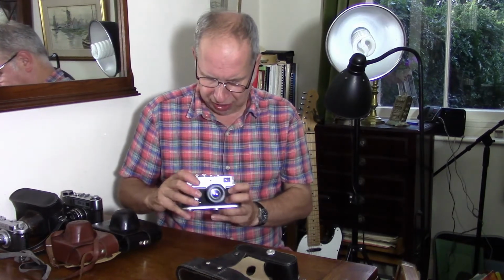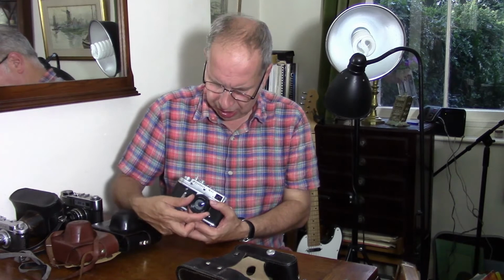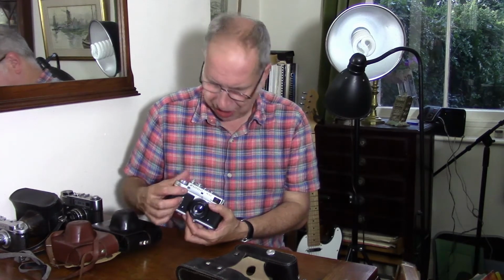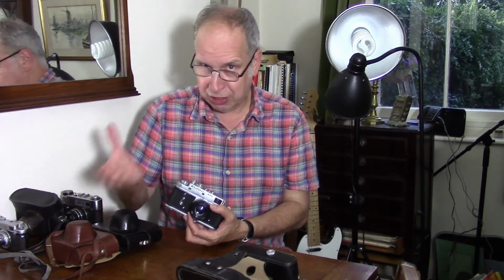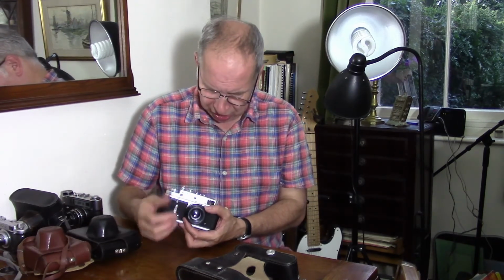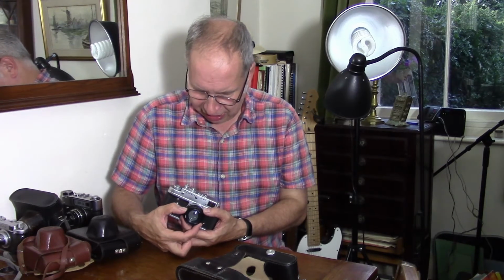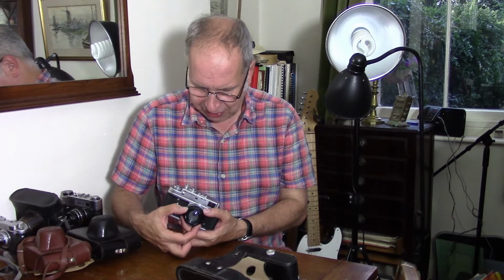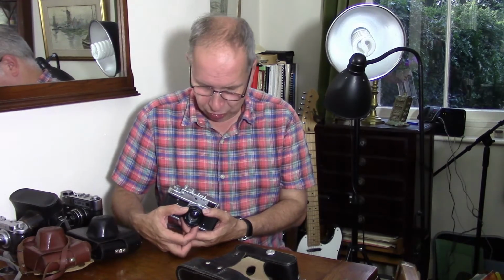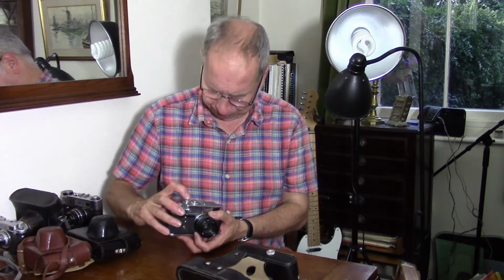It's a rangefinder camera, so you basically have a double image. You focus until the two images come together. There is no light meter, so you've either got to have a separate light meter, which I had, a Russian light meter, Leningrad, or you work on the principle that if it's very, very bright, it's going to be about f16, if it's not so bright, f8, dull f4, very dull f2. And you've got manual shutter speeds here.